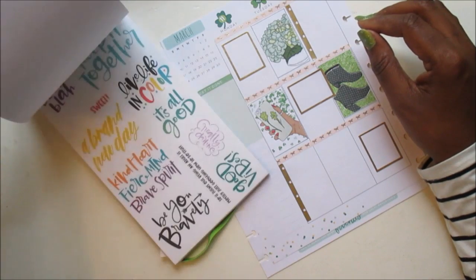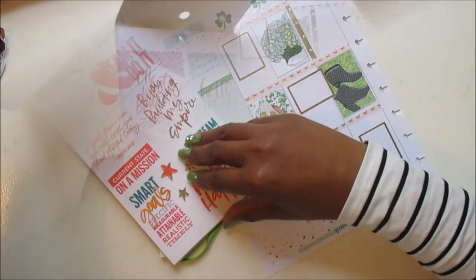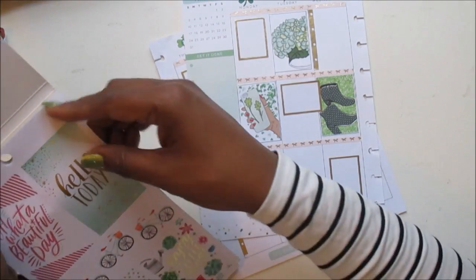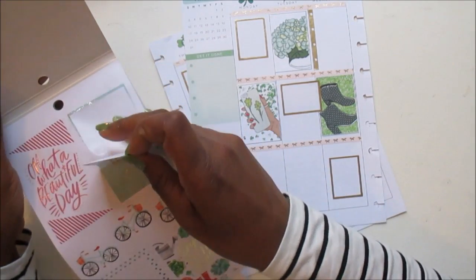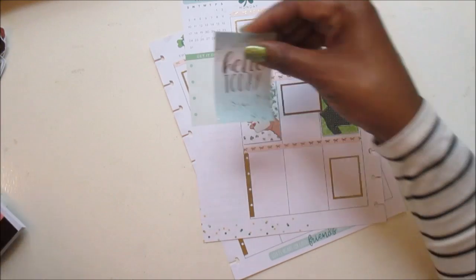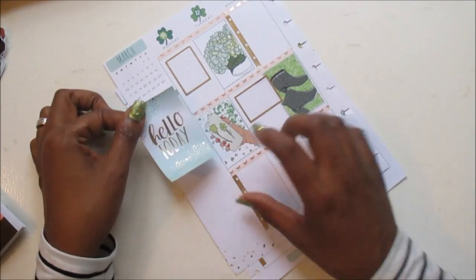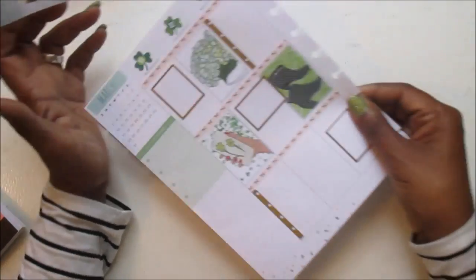And I did see a couple of things that were green. I think I want to try this actually. This is from the Memory Keeper book again. It's just kind of flopped open. So I think I want to try this. Is that going to match? Because it's kind of tealish. I think I want to go with this.